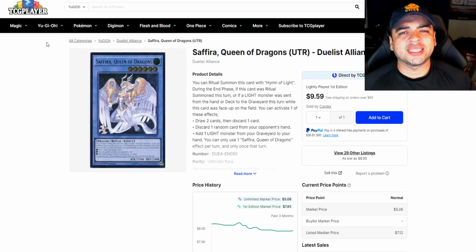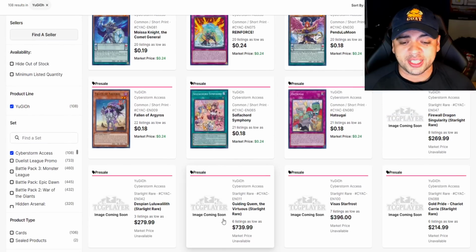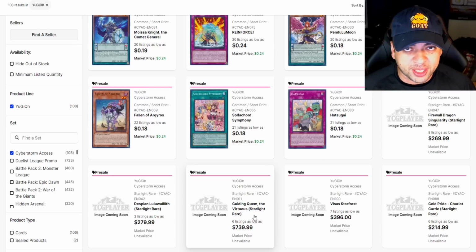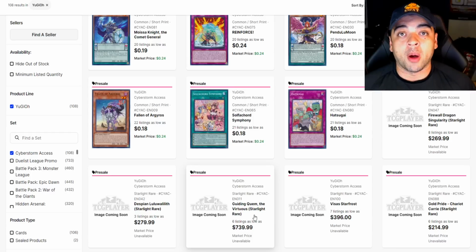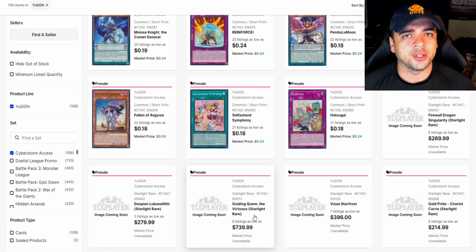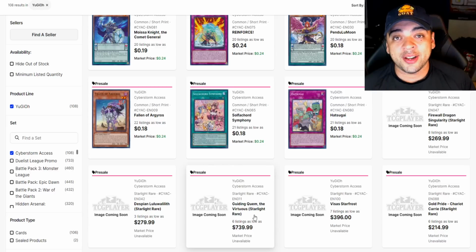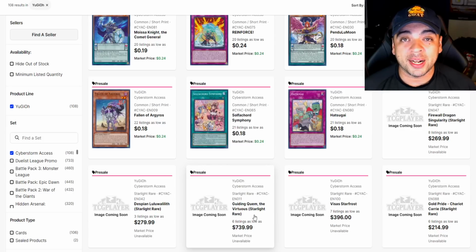All right, let's talk about Cyberstorm Access. Let's talk about it from the dummy perspective as far as value, because some of it's kind of crazy. Guiding Gwem, the Virtuous Starlight Rare, is currently $739. Now, this is all pre-sale value. Obviously, the card will tank, even for the Starlight Rares. I'll tell you right now, Guiding Gwem on the open market, like Yu-Gi-Oh! Facebook pages, not selling at Yu-Gi-Oh! events, or like eBay, is roughly around $350, which is still a lot of money, but not as much as TCG Player, which is supposed to be the standard. But once again, these are pre-sale prices. Guiding Gwem, the Virtuous, roughly around $740, is a lot.